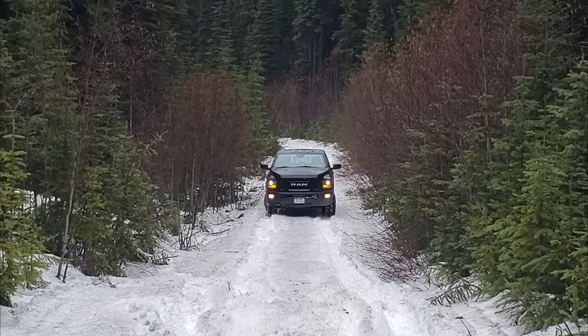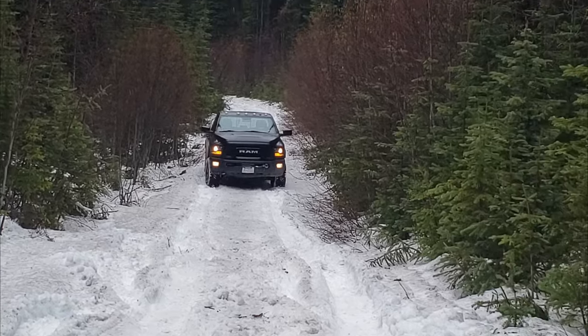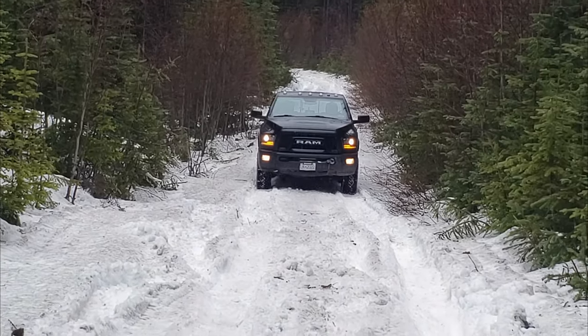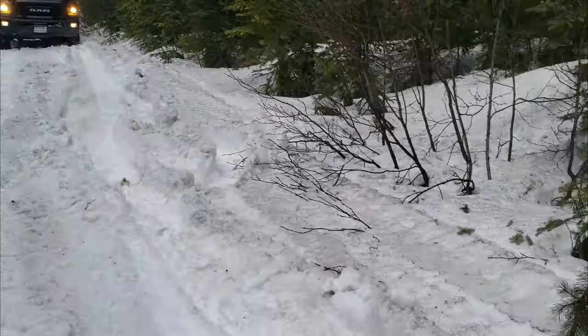She is nasty and slippery. Both Wayne and myself are on 35s, but he's trucking up it just swell. So I'm gonna run out of the way here so I don't get run over.